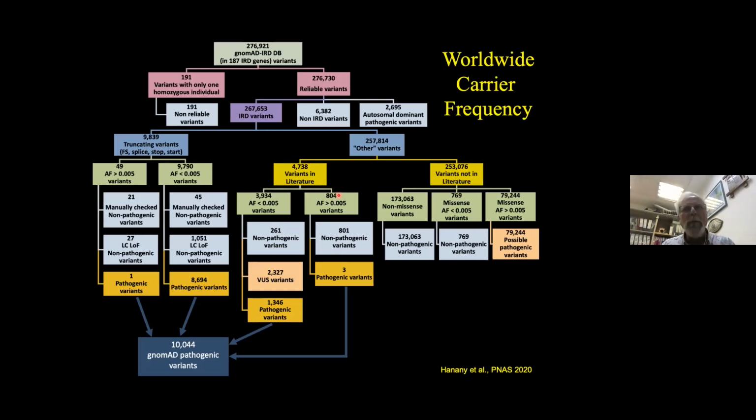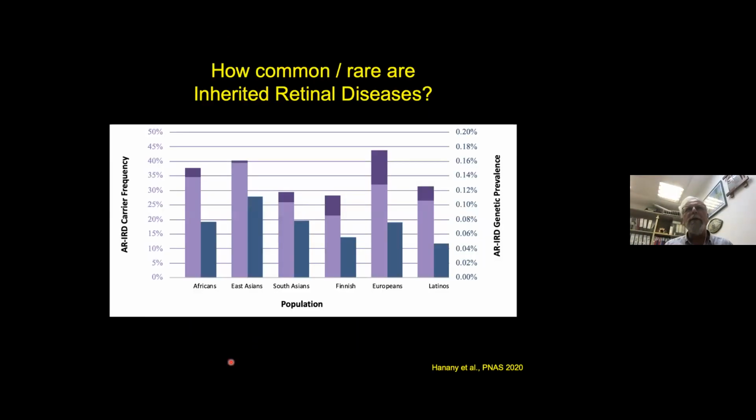This is a very complicated analysis that has been performed by Mo, in which we analyzed over 250,000 variants that were published in 187 IRD genes. The first step was to determine which of these variants are indeed pathogenic, and we found that 10,000 of the variants can cause a disease. This study was published in PNAS last year.